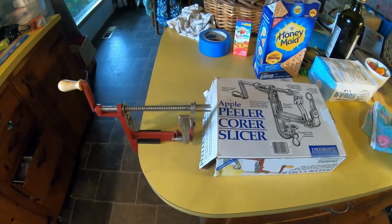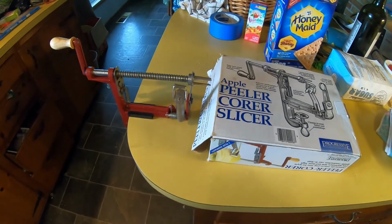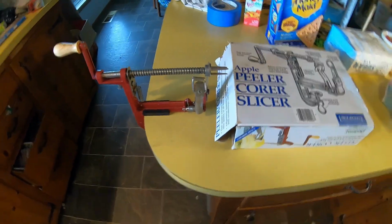If you have apple trees or come across a lot of apples, you should get one of these apple peeler core slicer gizmos. It makes everything so much easier. Check this out.